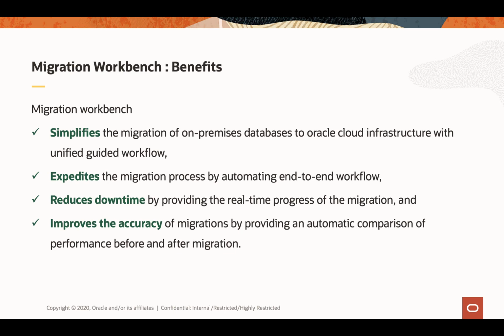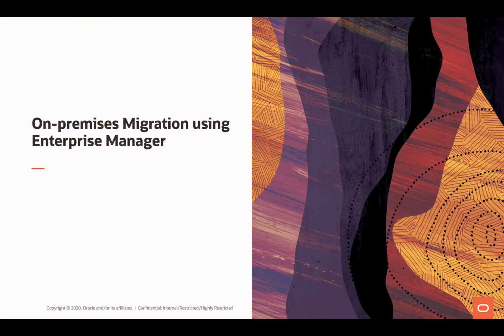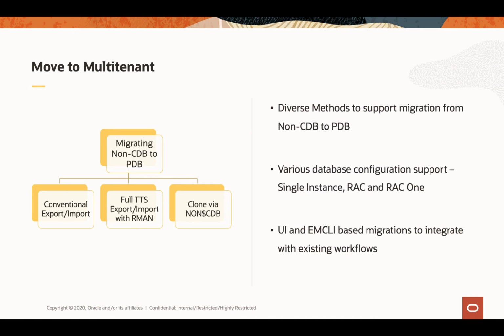Then it improves the accuracy of migration by providing automatic comparison of performance before and after migrations. So we have seen customers typically use it for these four reasons: the end-to-end automation for migration using Migration Workbench. Now let's see some of the on-premise migrations using Enterprise Manager. So we have many features for on-premise migrations, and we are in the process of integrating them into Migration Workbench as well to provide end-to-end automation.